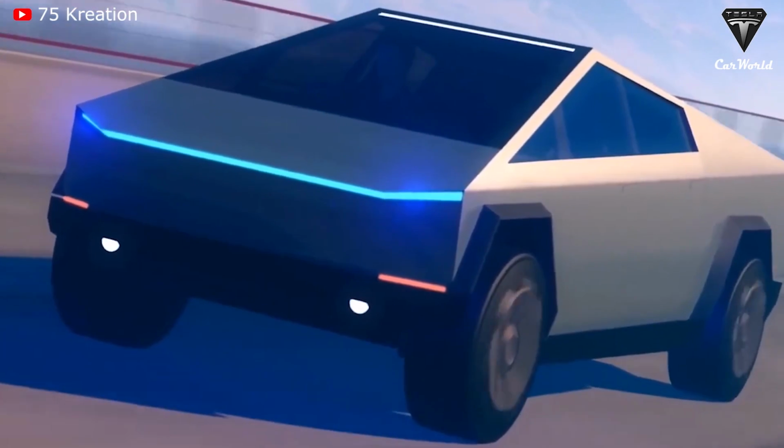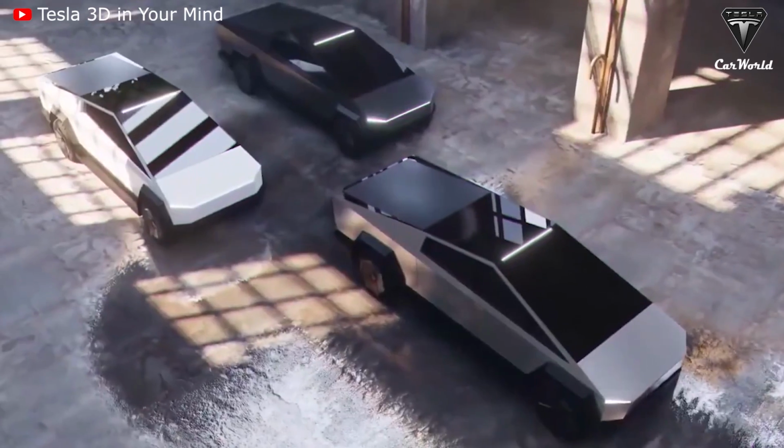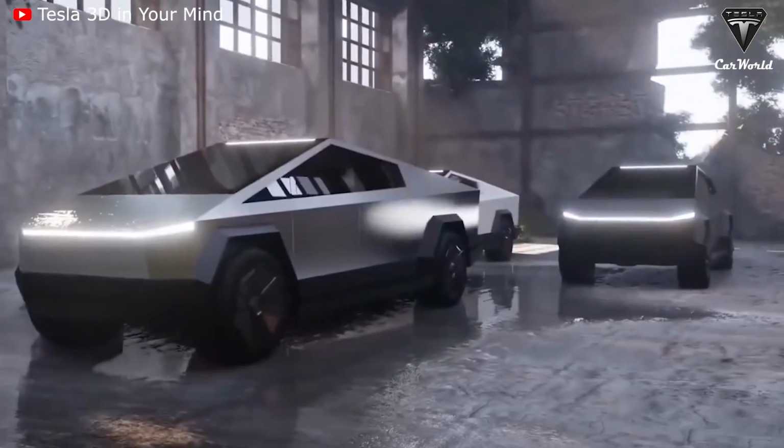The number of solar panels needed to power a Cybertruck would be 10 to 12 400-watt panels. These solar panels can be located on the roof of the truck, but can also be on the truck bed cover when it is in the closed position.